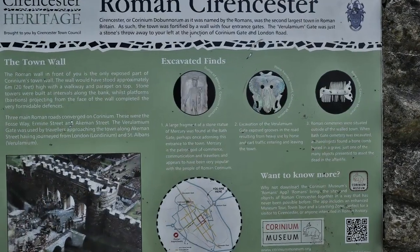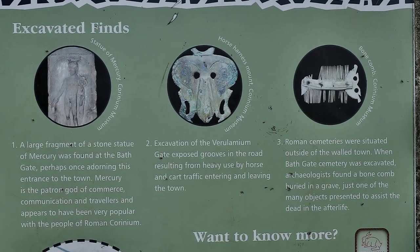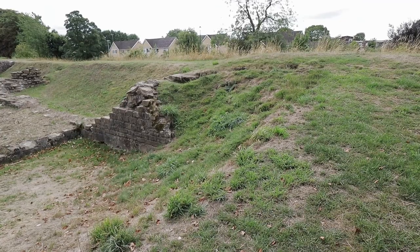Well, they have actually found here a horse harness, a bone cone and a statue of the Mercury, the excavations that have been made along this section of the original Roman wall that protected and defended the Roman town here of Corinium Dobunnorum.